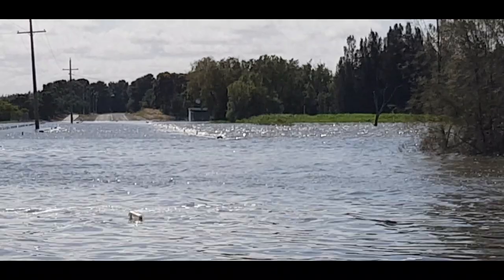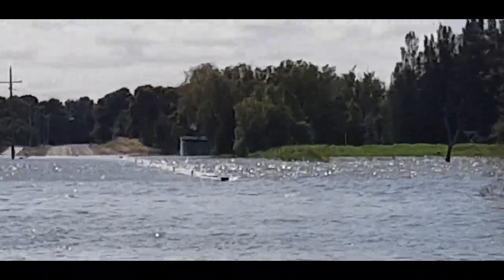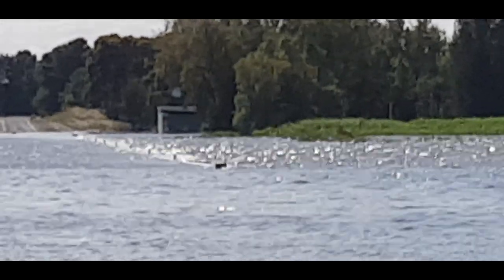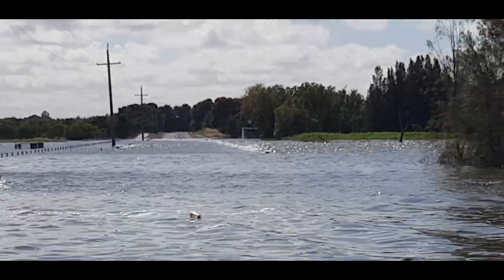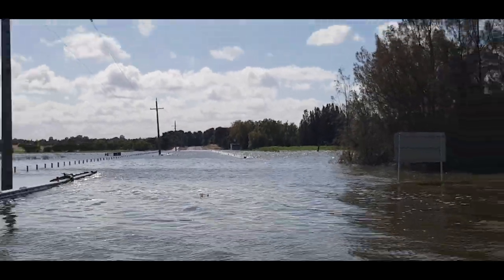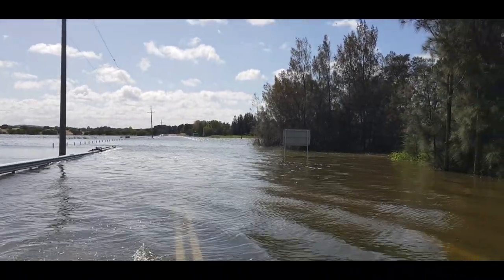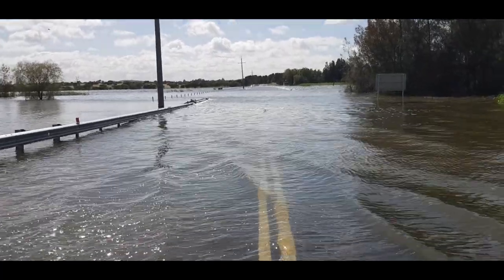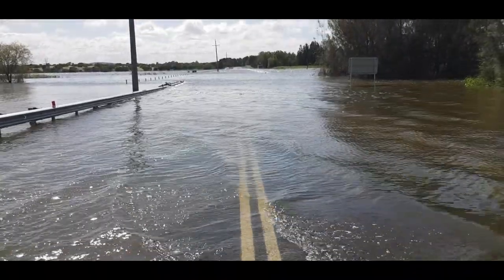At the moment, just centre of screen, you can barely see the rail. Now that rail is about 250 high in centre of screen. Yeah, definitely no way going through that. No way. Get washed away with the waves. So yeah, we'll go on, have a look how much we've got in where we're actually maintaining.